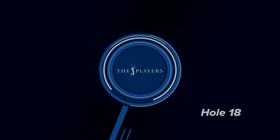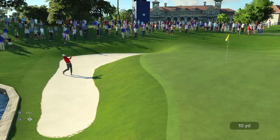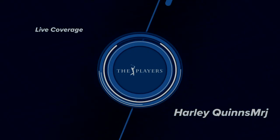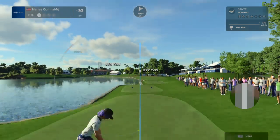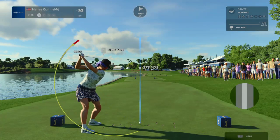Our man on the ground, John, he's down there. What's the news? Hey guys, we are checking in with John Rahm as he gets set for his next shot here on the 18th. And after that effort, this is how the field is shaping up. Our leader really starting to gap the field now. Their advantage is 9 shots. Let's head to the finishing hole, this wonderful par 4 18th.